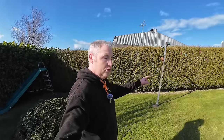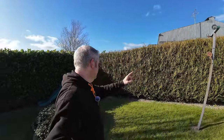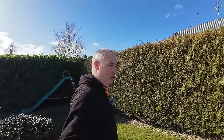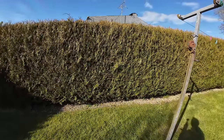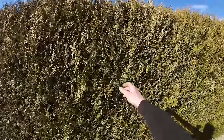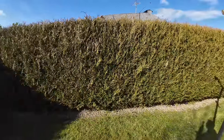And I put in good drainage behind this hedge that you see here. And I got this hedge, which I have to say I absolutely love. This is actually Western Red Cedar. A guy in a garden centre highly recommended it, and he had a hedge himself that was just exactly like this one here and I fell in love with it.